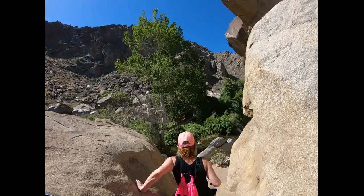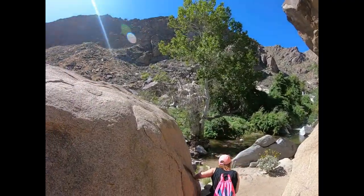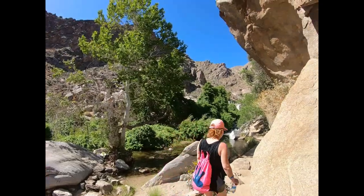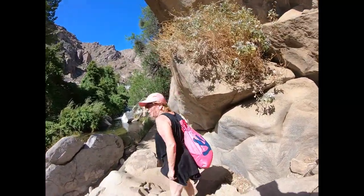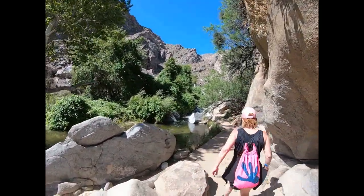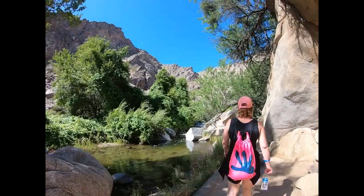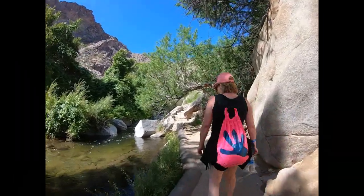Oh, wow. Good job. Oh, there you go. Perfect. Yeah, once you get to the waterfall, you can walk behind the waterfall. It's shallow. Yeah, careful. You okay? Yeah, I saw it. Oh, look at this. It's pretty deep too. Oh, this is a nice area right here.